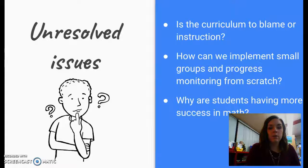How can we implement small groups and progress monitoring from scratch? Do we have a schedule? Do we have personnel? Do we have data resources that will support these changes that I'm basically suggesting? Why are students having more success in math? What are we doing differently to support our students in math?